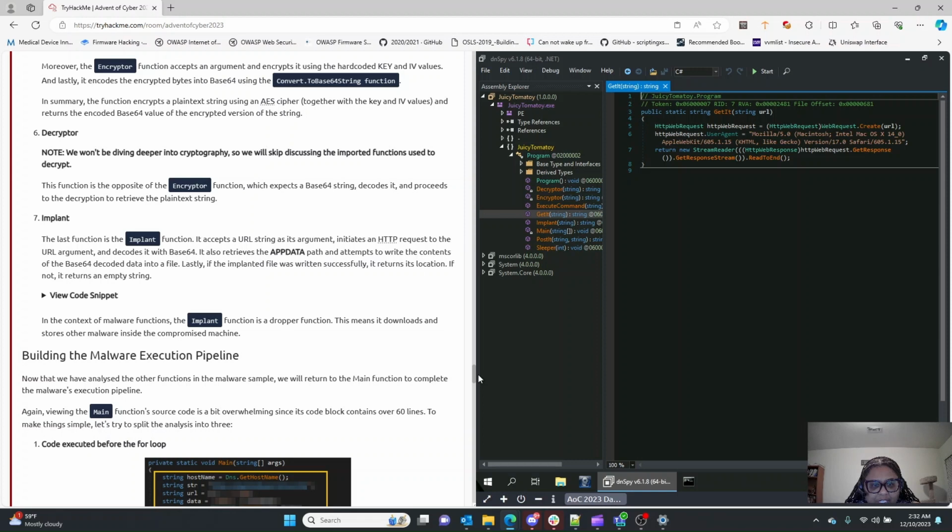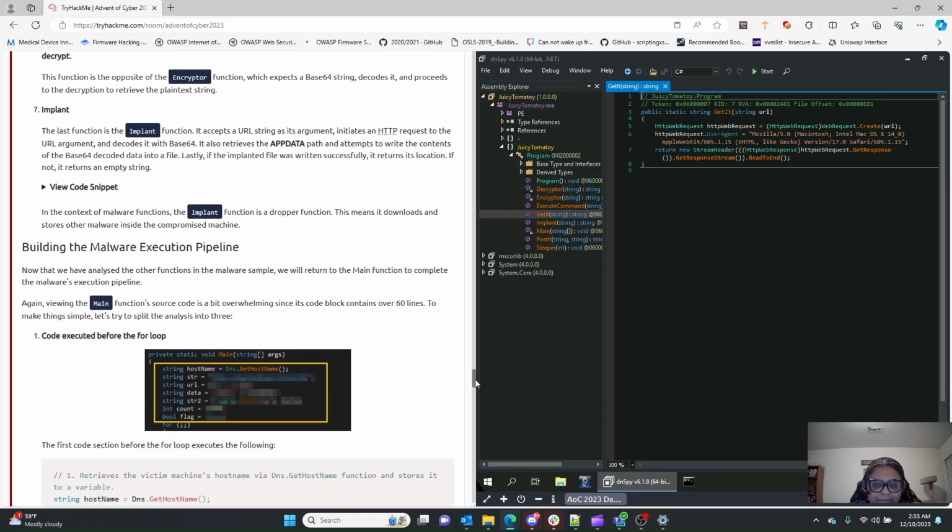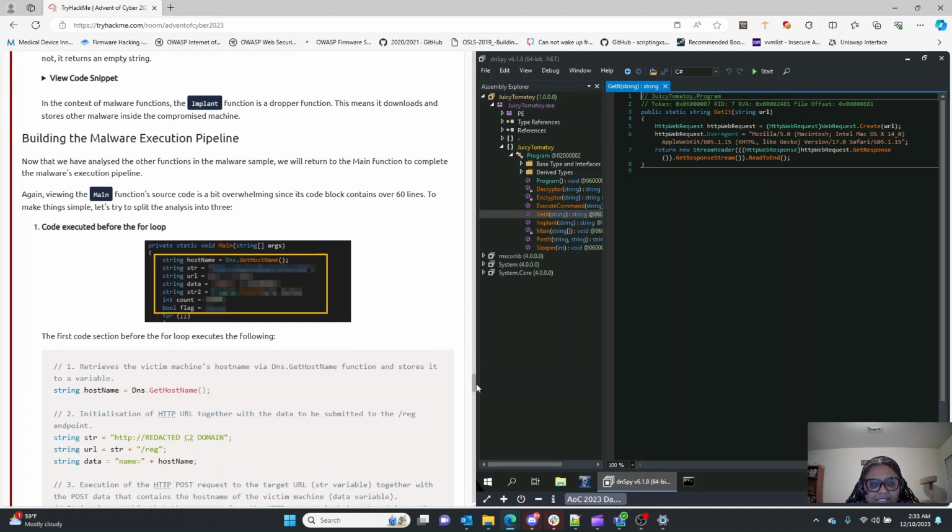So decryptor is the opposite of the encryptor function, which expects a base 64 string, decodes it, and proceeds to the decryption to retrieve the plain text string. Implant. The last function is the implant function. It accepts a URL string as its argument, initializes an HTTP request to the URL argument, and decodes it with base 64. It also retrieves the app data path and attempts to write the contents of the base 64 decoded data into a file. Lastly, if the imported file was written successfully, it returns its location. If not, it returns an empty string. In the context of malware functions, the implant function is a dropper function. This means it downloads and stores other malware inside the compromised machine.